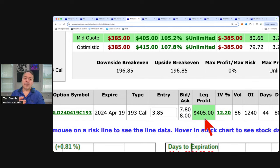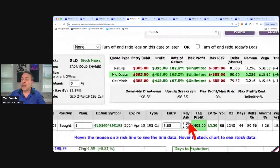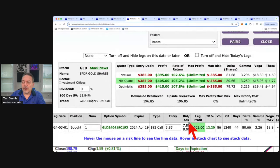I took that because that's a double. You've already doubled those options. One of the things that I believe in is when you double an option trade, at the minimum, sell off half of it. Now, in order to sell off half, you have to have more than one contract. But by selling off half, you're taking all your money back off the table, and now you're playing with somebody else's money.